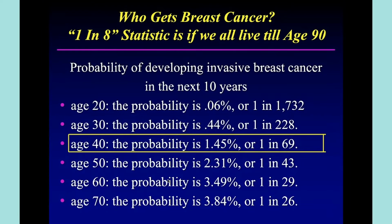Now, you may have heard that statistic, the 1 in 8 women get breast cancer, but that's not across all ages. This chart shows the risk of developing cancer in the next 10 years at a given age. So, as I said, it's very uncommon in young women, but the incidence jumps dramatically in the 40s. At age 30, only about 1 in 228 women get breast cancer, but at age 40, it's 1 in 69.